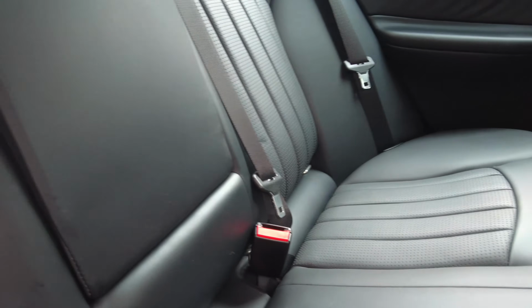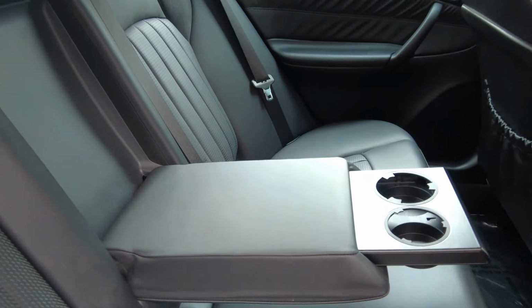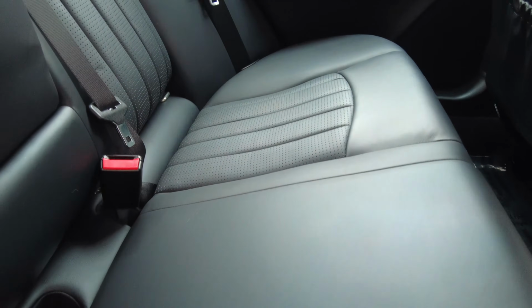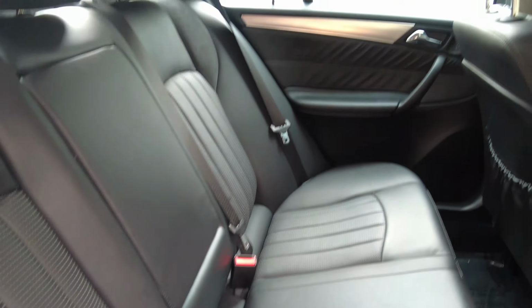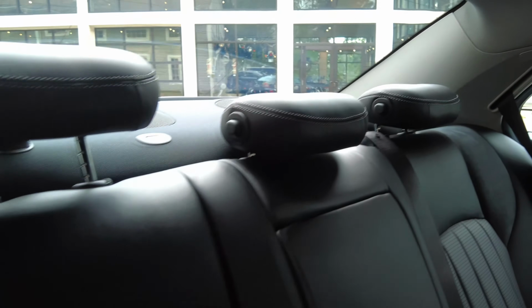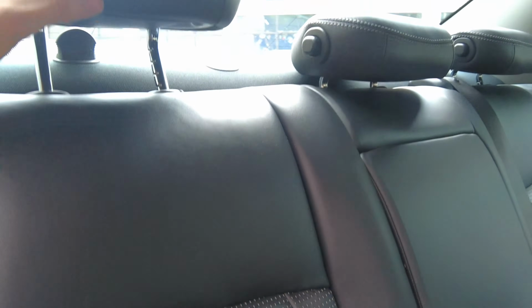Very, very nice shape. Got our center armrest here with pop-out cup holders. Very simple, elegant design there, and it all works properly. As you can see, nice and tight operation. Nothing loose or damaged. Even all three of these headrests go up and down, and I do like how they fold down as well.